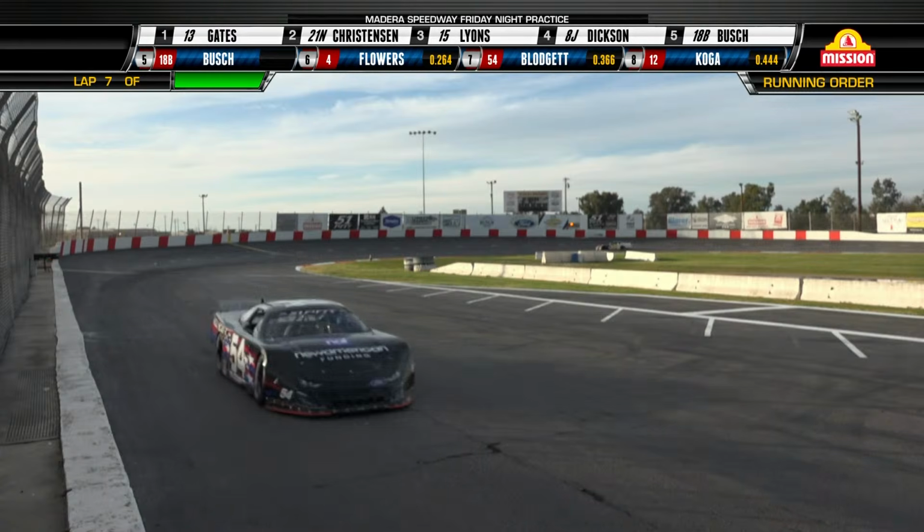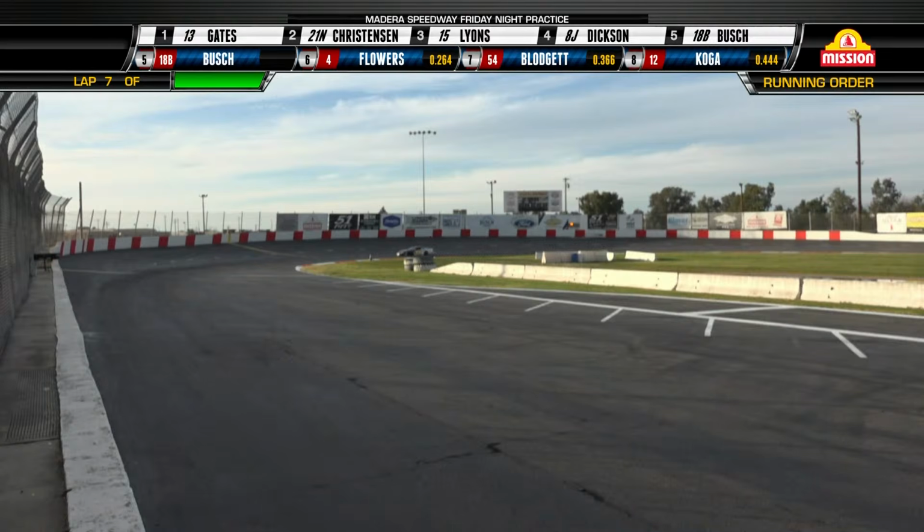They were waiting on another car coming down pit road, but it looks like they're closing the gate right now. 6:05. Juniors go to 6:15.